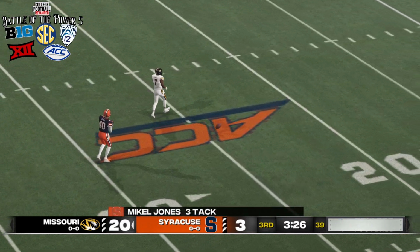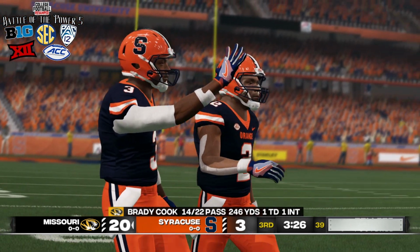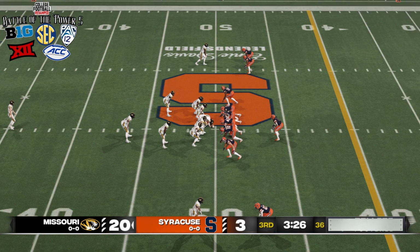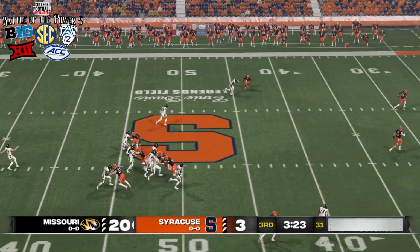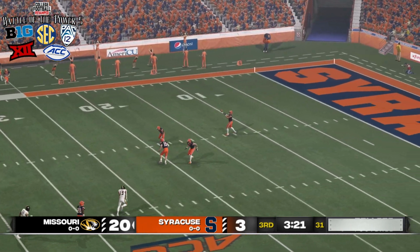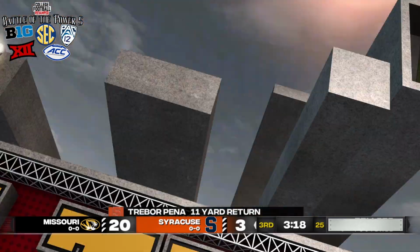Quick throw out to the receiver, incomplete. Pena is back awaiting the punt. He makes it to the 25-yard line.